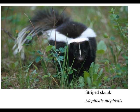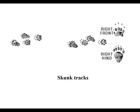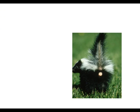They have an interesting behavior where they'll stomp back and forth from one foot to another as a warning behavior to try to avoid having to use their chemical defense. Here are the tracks. They look for all the world like miniature bear tracks, very distinctive, and we'll likely see these in the field. This is when it's time to run, if you see this particular posture.